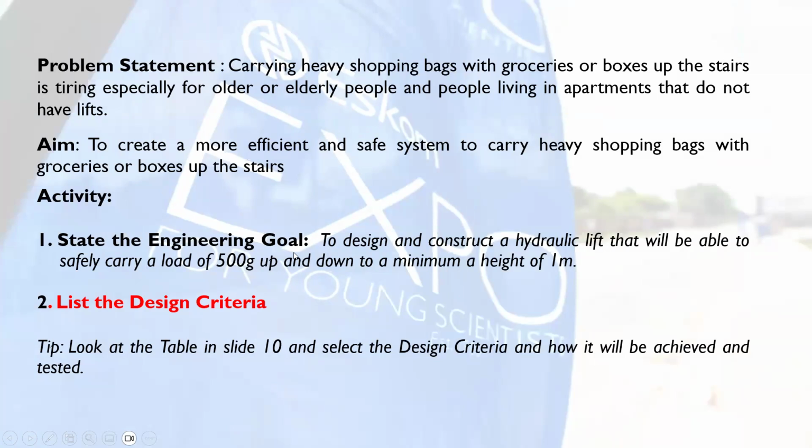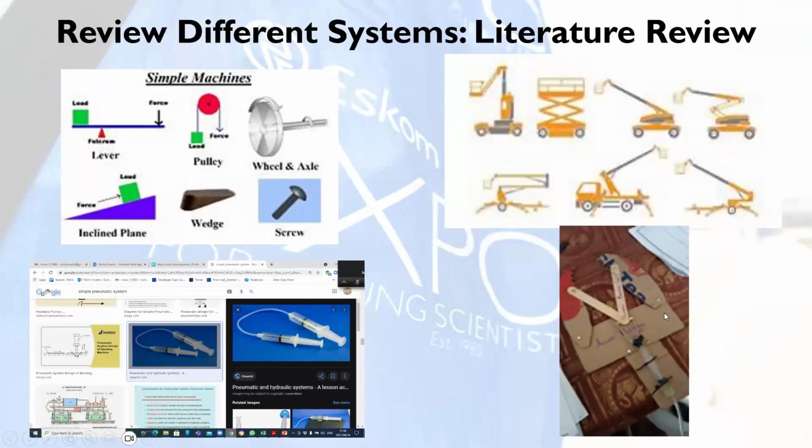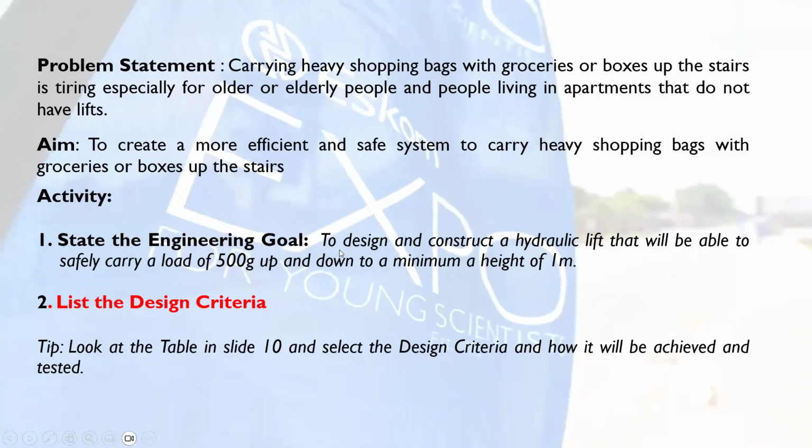Let's see if you can give me the design criteria, right? So that's the problem. We're looking at carrying heavy shopping or boxes. Let's say for elderly people, right? The aim is to create a more efficient and safe system to carry boxes and groceries up the stairs. Your engineering goal would be to design and construct. So based on all of this research that I did, we decided to go with the hydraulic lift, to design and construct a hydraulic lift that will be able to safely carry a load. I'm giving the measurement, minimum 500 grams. It must go up and down, and the height, minimum height of 1 meter. Right? So I've got measurable quantities.